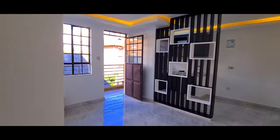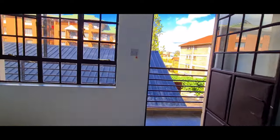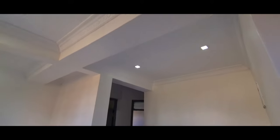Actually, they have a sauna right here. Let me show you the sauna, where it is. And then the sauna is right here. So after the entrance, let me put the lights on. We have some beautiful lights. This is a sauna, the steam bath. So it has some washrooms. The steam bath itself will be right here. This will be the sauna now.